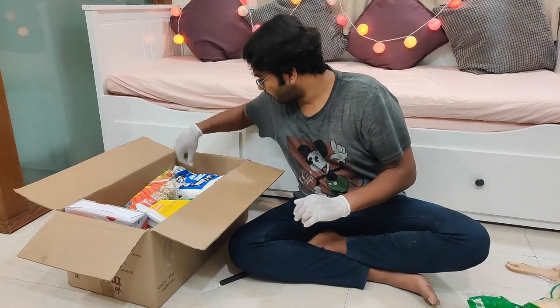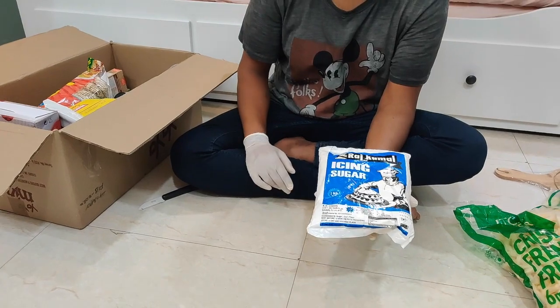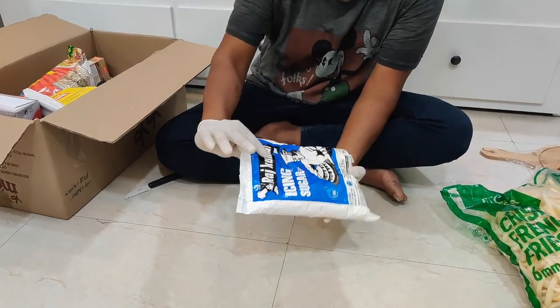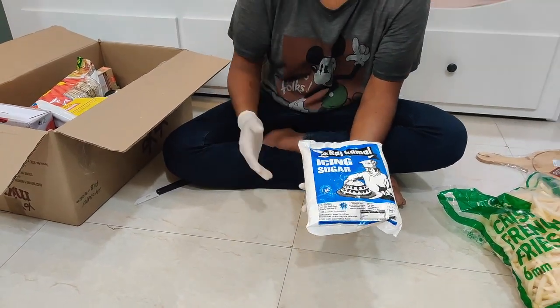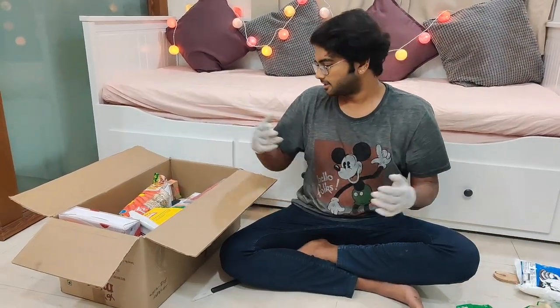Now, what else have we got? Okay, this is a packet of icing sugar. This is a 1 kilogram packet, and the MRP says 70 rupees. I think 70 rupees should be fine. We also wanted icing sugar for some cakes and stuff.